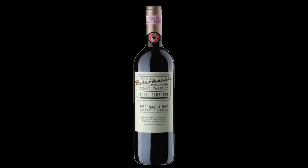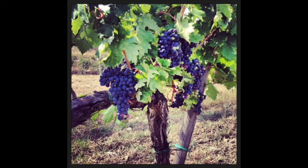Now, these wines are wines you'll see in some of the best restaurants in London, in Tokyo, LA, New York. Thankfully, thanks to Andrea, you have the opportunity to have these shipped directly to you. So we'll talk about the wines a little bit. The Retromarcia is the Chianti Classico. This is 100% Sangiovese, estate grown. Intensely aromatic, very flavorful. Tart cherry, plum, blackberry, savory herbs, spices, all of that. But just a wonderful expression of what Sangiovese can be.